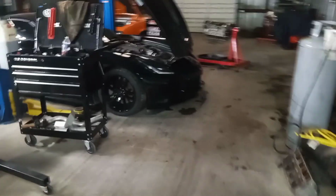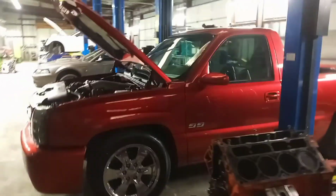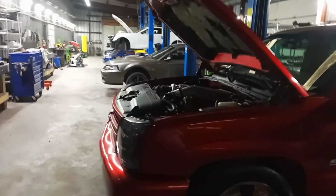You got a Vette over there. This Vette's an LT car too, I believe. Yeah, so some super nice cars. And you got a '68 sitting over there. But yeah, he's got a packed house, guys. A lot of cars in here being worked on. Really good tuner.